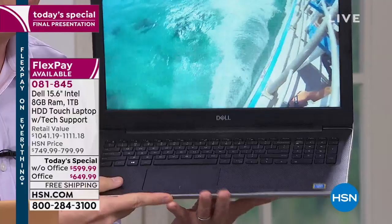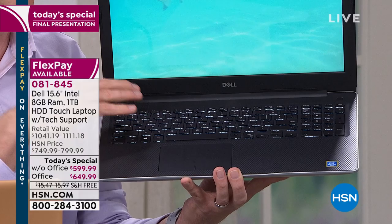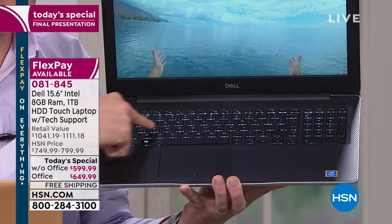I also want to show, while I've got this, the keys. Watch this cool little feature. Do you see everything illuminated? I've got street lights for every key on there, Helen. So if I'm checking email or watching TV at night, or checking my computer right before I go to bed, in any low light situation, all those keys are illuminated. This is a rarely asked for feature, but it's one that most commonly comes up in the reviews.